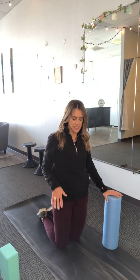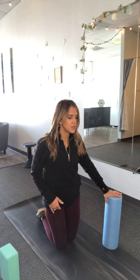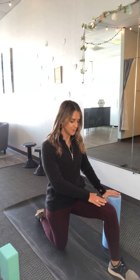All right, let's get into everyone's favorite, the hip flexor stretch. We get our hip flexor stretch when we stretch out at the end or doing a restorative class, Eve's lunge. So I'm gonna stretch my left hip flexor, which means I'll bring my right leg forward. And I'm just going to use my foam roller for balance.